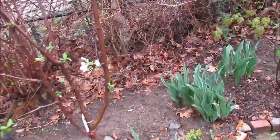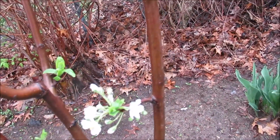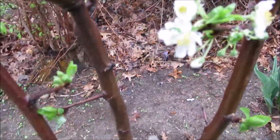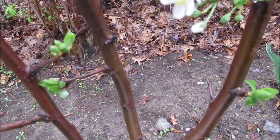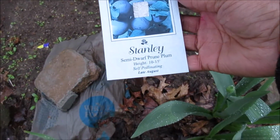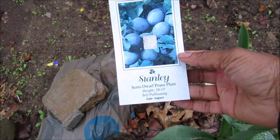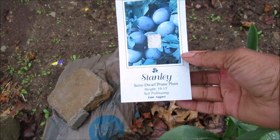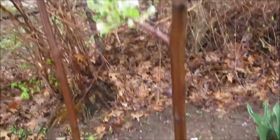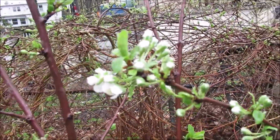And this plum tree is opening up and flowering as well. And let's see what type of plums. Stanley, semi-dwarf prune plum, self-pollinating, late August. And I think that I'm going to have some plums too.